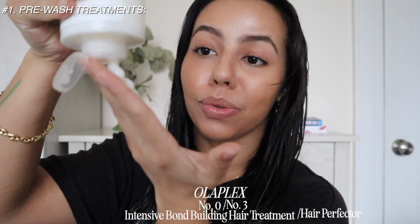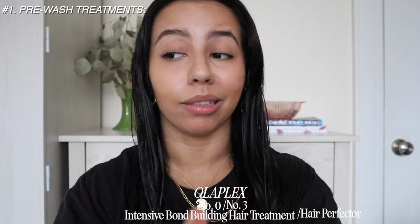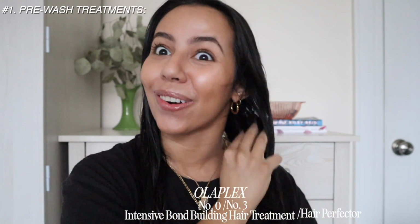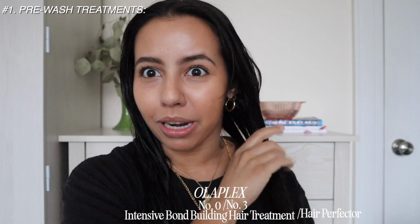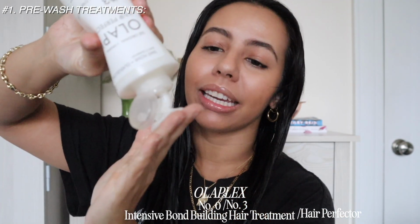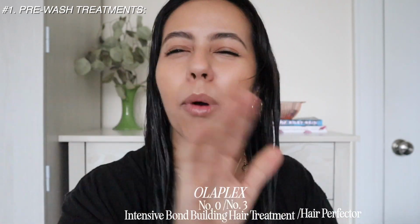I was first introduced to Olaplex through this product, the number 3. I think it's their most popular one. Correct me if I'm wrong, Olaplex team, because it's that good, because it's that girl. I feel like it's the one product that everybody could benefit from. Everybody can use a bond repairing treatment in their hair at least minimum once a month.